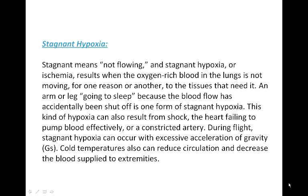Stagnant hypoxia means not flowing, and stagnant hypoxia results when the oxygen-rich blood in the lungs is not moving, for one reason or another, to the tissues that need it. An arm or leg going to sleep because the blood flow has accidentally been shut off is one form of stagnant hypoxia. This kind of hypoxia can also result from shock, the heart failing to pump blood effectively, or a constricted artery. During flight, stagnant hypoxia can occur with excessive acceleration of gravity, or G's. Cold temperatures can also reduce circulation and decrease the blood supply to extremities.